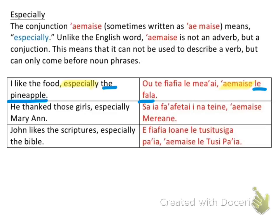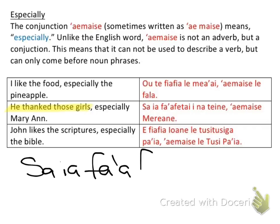Okay, so hopefully this is making some sense to you. So let's do the other examples together. And he thanked those girls. If I wanted to, I could just leave it at that. Okay, so in the past, he thanked those girls. And so I would say sa. You could probably say na, but it's not clear exactly when he thanked those girls. So sa would probably make more sense in this case. So sa ia fa'afetai is he thanked. That's all we know. So this part right here is the tense marker. In the past, ia is he, and fa'afetai is thanked.